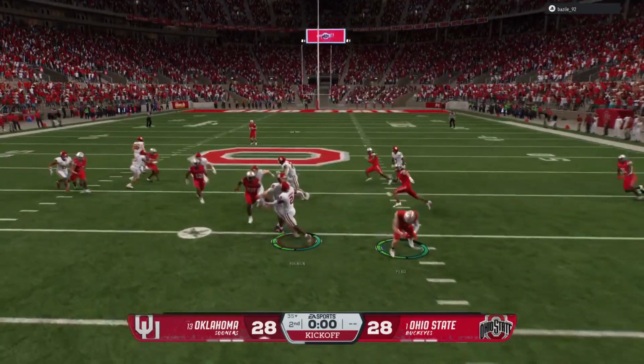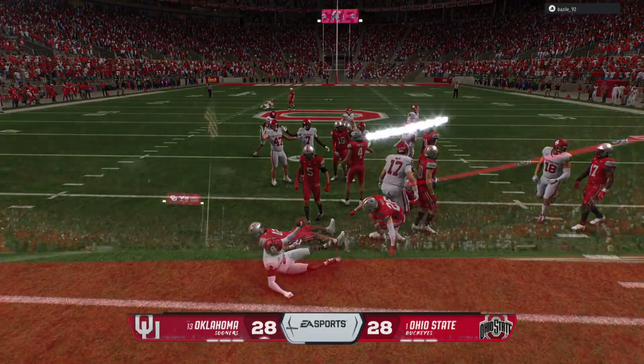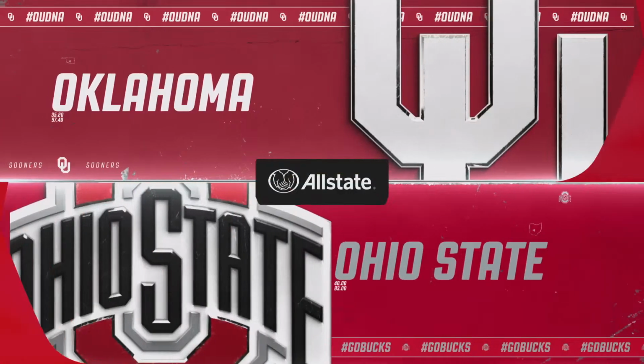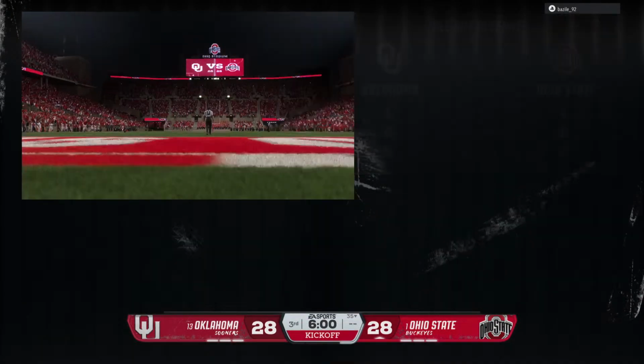This is a squib kick right to one of the blockers on the return team. And he'll be brought down, and that will wrap up the first half of play. So that wraps up an uneventful first half. We'll take a break and hope for more excitement in the second half ahead.